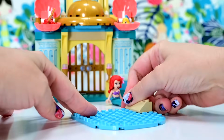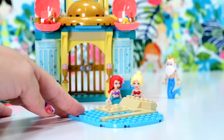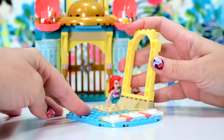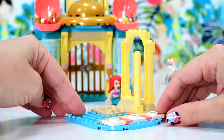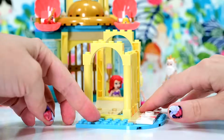We're up to bag number 3. Okay, next part of the palace. There are little hooks on the side, on either side of what we've already built. So that's the central part. So we're going to be putting these other bits on each side. So just paying attention to make sure I get all of these columns in the right place.